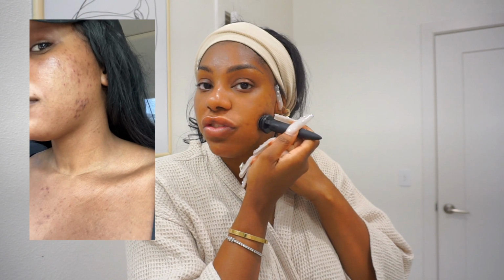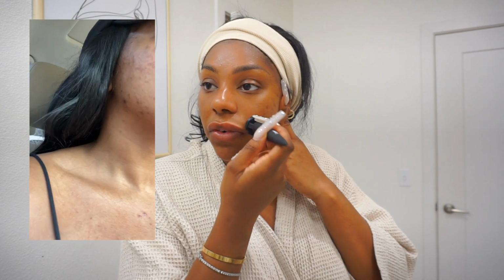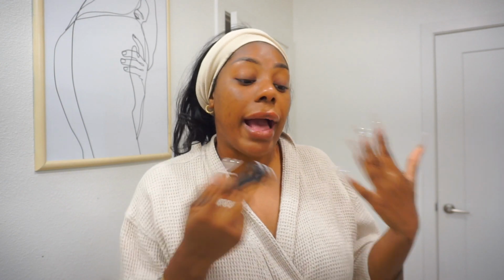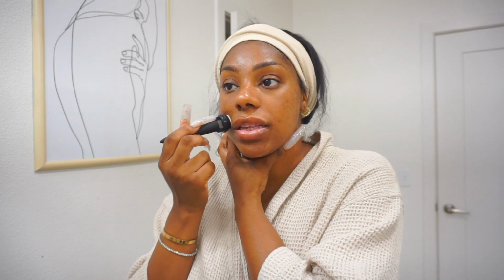Throughout the years, I've tried so many different skin remedies and things like that for my acne, and there will be times where I would stop doing this. I mean, I'm human. Sometimes I fall out of my routine, and I try my best to not fall out of my routine, but when I fall out of my routine with this, my skin never likes it. My skin loves this device, and when I stop, it hates me.